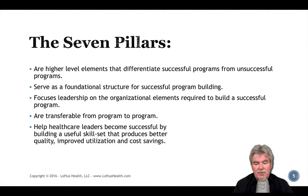So you're starting out your program, you're trying to figure out, how do I do this? How do I make this thing successful? Well, what you want to do is be able to say, I have some fundamental model about how to build this program. And I'm going to build on that model, and then you're going to change pieces of it as you need to. And what I mean by this is the 7 elements are going to stay exactly the same, but you're going to figure out ways to customize it to fit the program that you're trying to build.